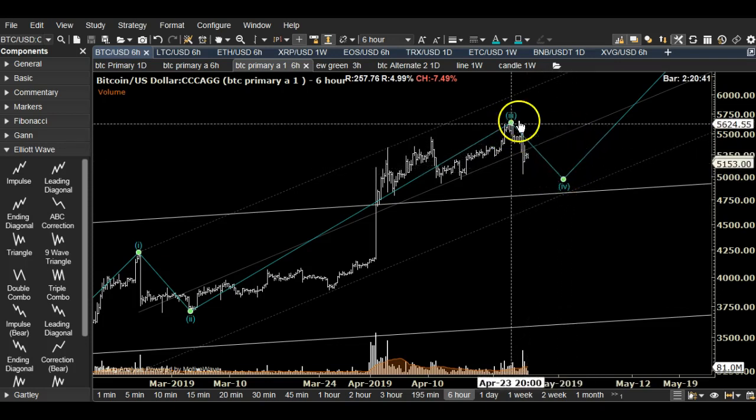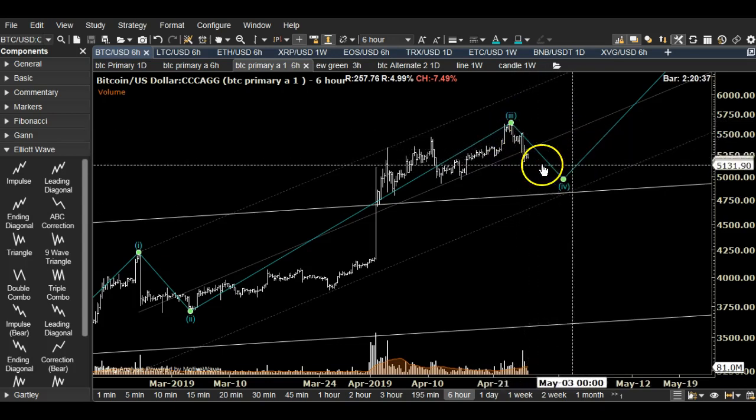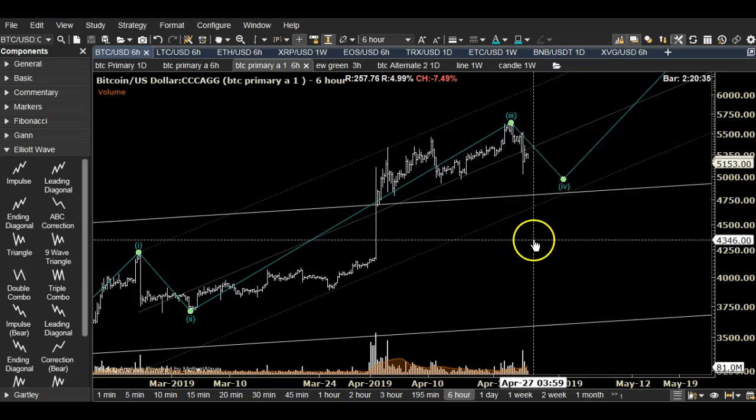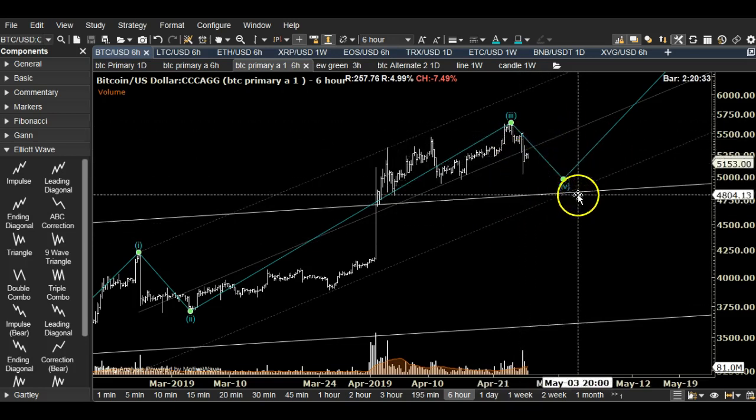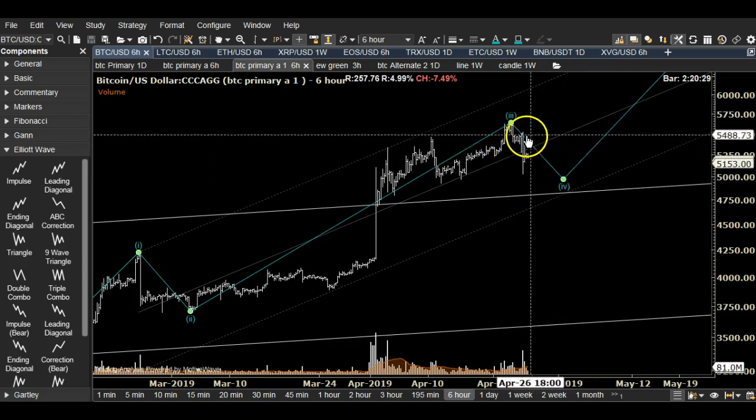If it's going to be a triangle, whatever it's going to happen here, I expect quite a bit of chop into this wave 4. So pay attention to this, and let's see how the market will develop.